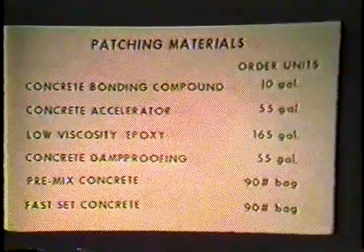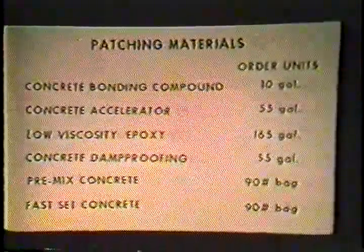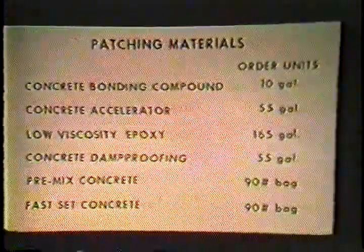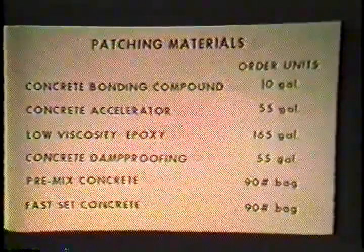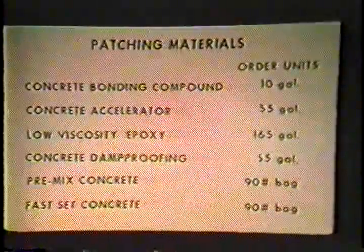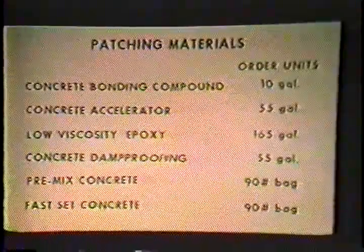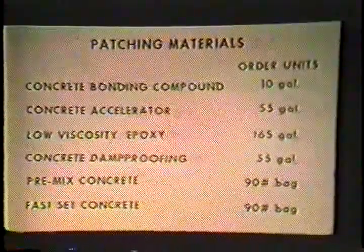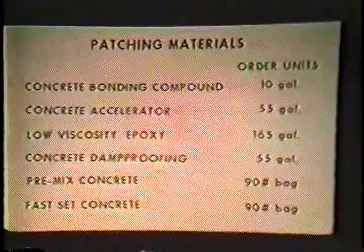Concrete damp proofing, 55-gallon units, is used on the concrete patch as a prime where bituminous material must be replaced. Sikaseal and Plasterbond 232 are examples. Premix aggregate, 90-pound bag, sand and cement are purchased in bags for convenience. Concrete accelerator must be added to the mix. Fast set or early strength cement concrete mixes such as Duracrete are usually bagged in 90-pound bags and need only have water added at the time of use.